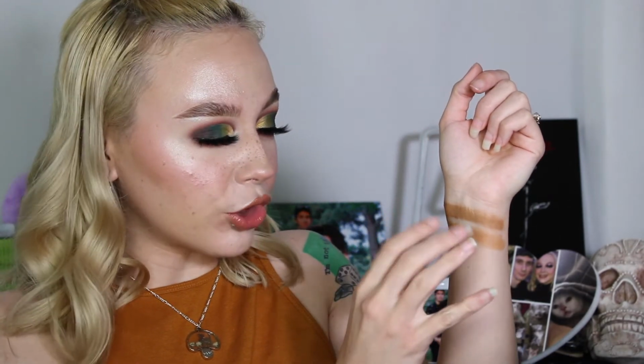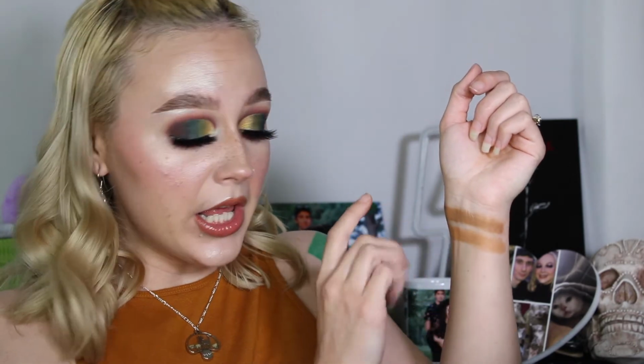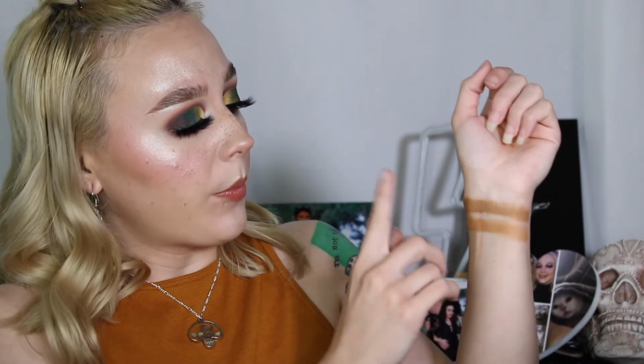Okay, this is the one that looks like Puffball. I honestly think that, like I was saying, that's a little bit more of a low-key mustard, but more of a neutral shade than Puffball. Puffball is a little more cool tone than the one that looks like it in the palette. So I think that's the words I was looking for.